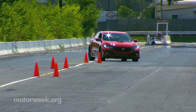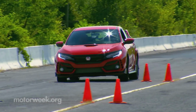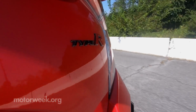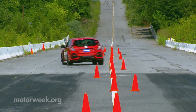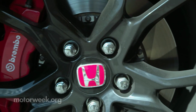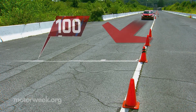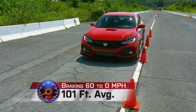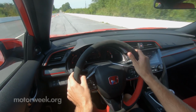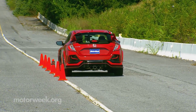As for the brakes, the previous one-piece front rotors have been upgraded to a two-piece design that is lighter by 2.5 pounds per wheel, thus also helping the handling cause. There's also new brake pad material to both provide more initial bite as well as less fade. They delivered consistently stable short stops from 60 of just 101 feet. Our test driver's comments were brief. Brakes are awesome, good feel with almost immediate response.